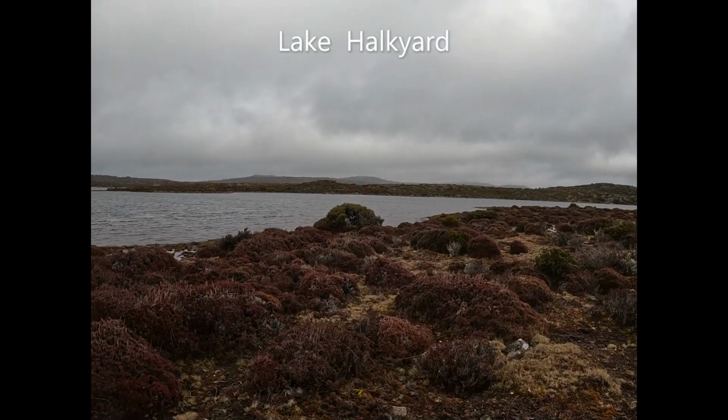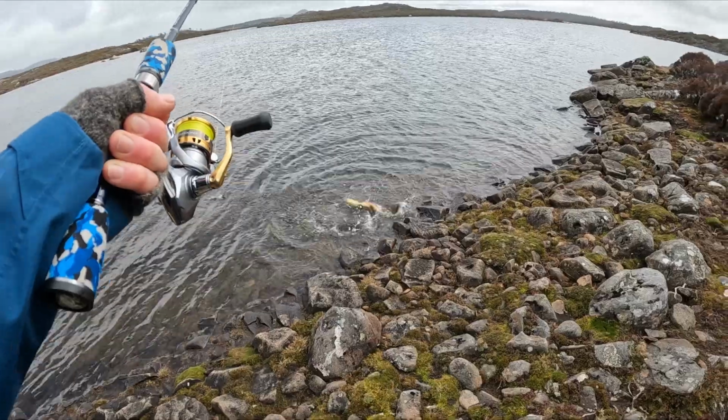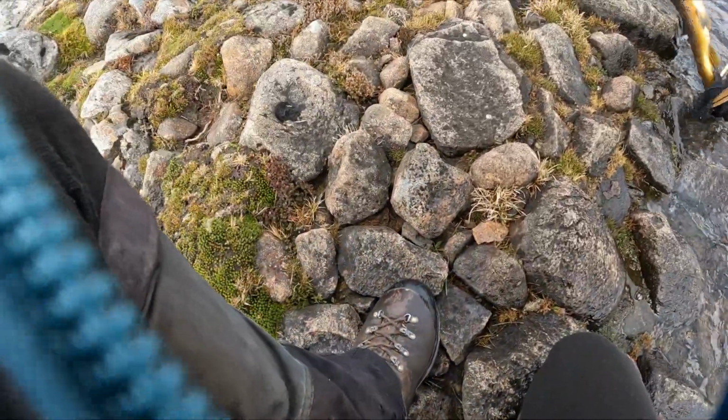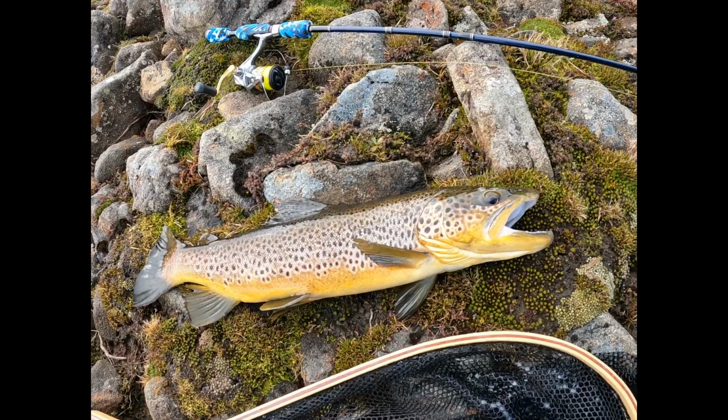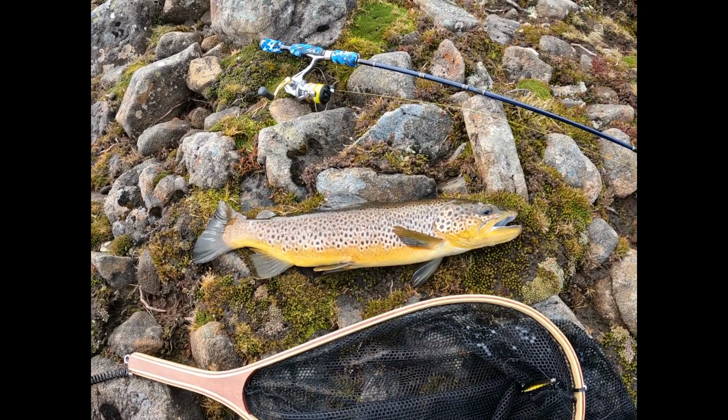Lake Halkyard. It's a bit breezy, but we'll see how we go. It's taken all morning, but he's not a bad sized fish. I've got to put him back. Not a bad fish, and while I was putting him back, the sun came out, the wind dropped off. Absolutely beautiful. See if I can get another one.